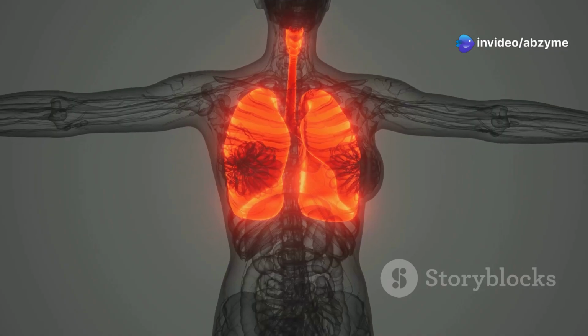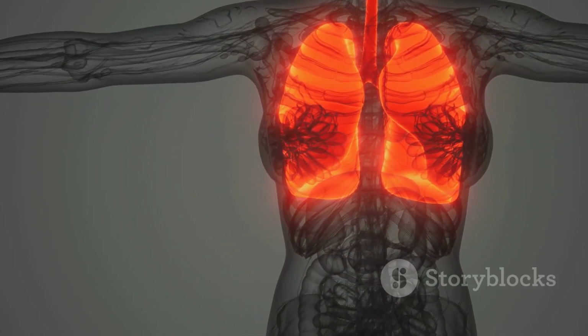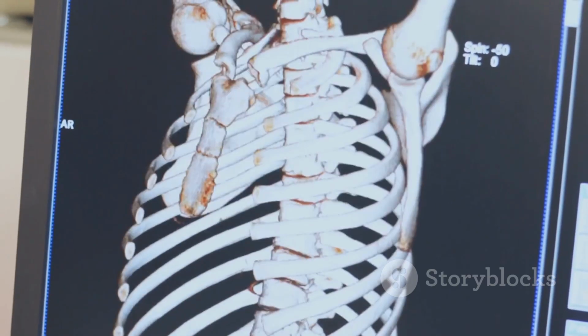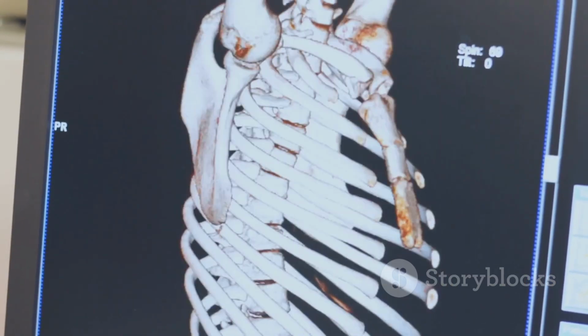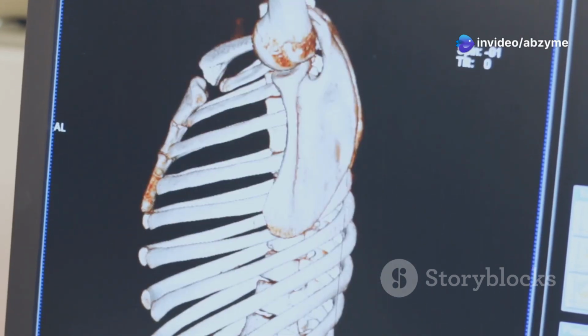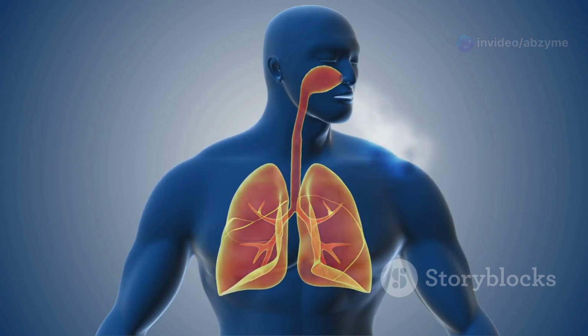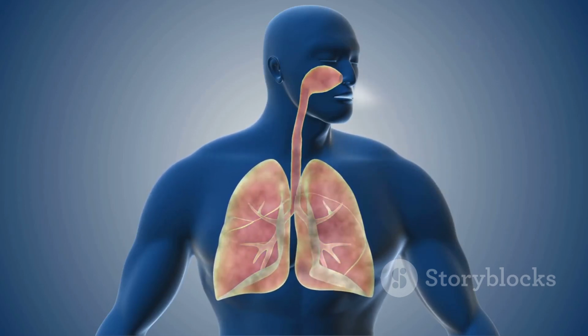Inhalation, or breathing in, is the active phase of breathing. It starts with the diaphragm contracting and flattening, which increases the space in the chest cavity. At the same time, the intercostal muscles, which are the muscles between the ribs, contract, pulling the rib cage upwards and outwards. This expansion of the chest cavity creates a lower pressure inside the lungs compared to the outside air, causing air to rush into the lungs.